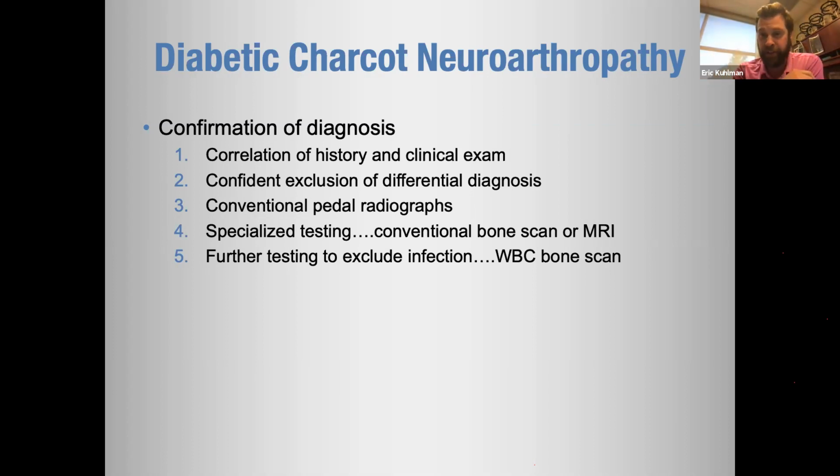Confident exclusion of differential diagnosis. So order your DVT ultrasound, making sure you're doing a venous ultrasound, maybe getting some lab work to rule out infection, just to make sure we're ruling out some of those other complications that can come with other problems. And then order some conventional pedal radiographs. And if there is a normal x-ray, lab values are pretty benign, maybe in that gray area, but you have this big red swollen leg, get them off it.